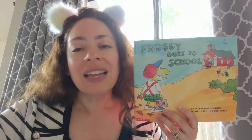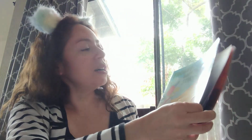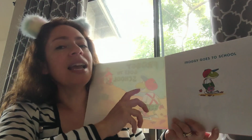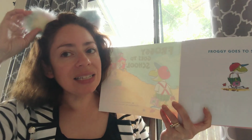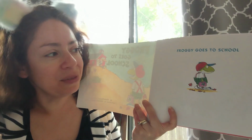Are you ready? Now typically I sing the song with These Are My Glasses, but today I'm going to sing about my pom-poms. These are my pom-poms, this is my book. I put on my pom-poms and open up my book. Then I read, read, read, and I look, look, look. Then I take off my pom-poms and think about my book. I'm going to keep my pom-poms on though because I love them so much.